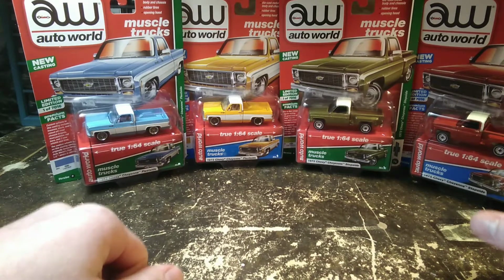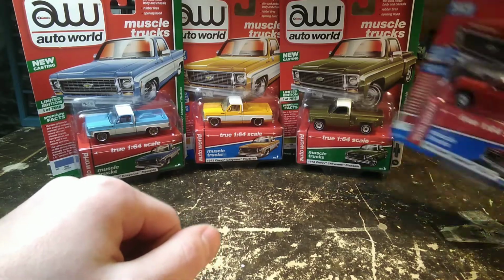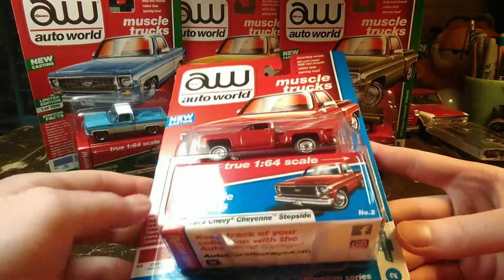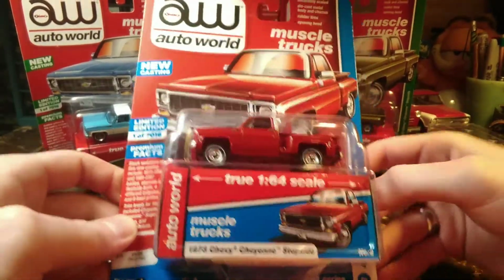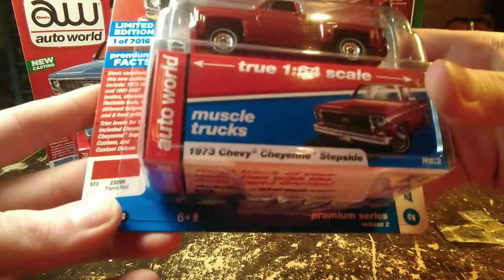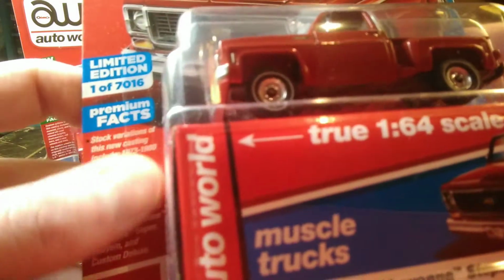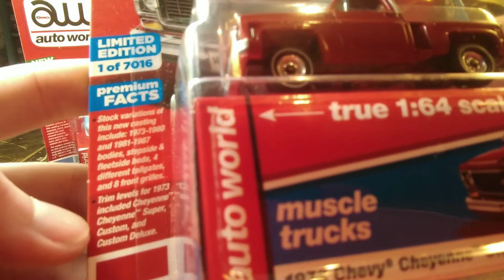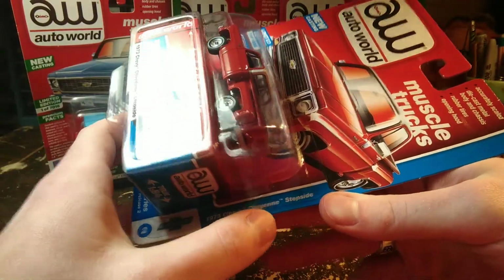So what I'm going to do here, because all of these are coming out of the package, I think we're going to start with the Stepsides here, the stock height. I actually prefer Fleetsides, but we're going to start with the stock trucks here. Okay, nothing super special on the back. This is finished in flame red, and there you can read this little thing right here. And so this is the 73 Chevy Cheyenne Stepside.